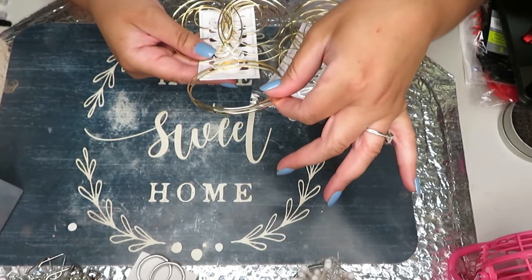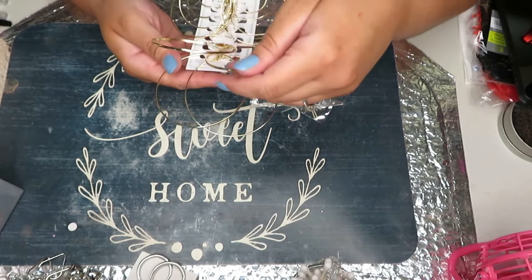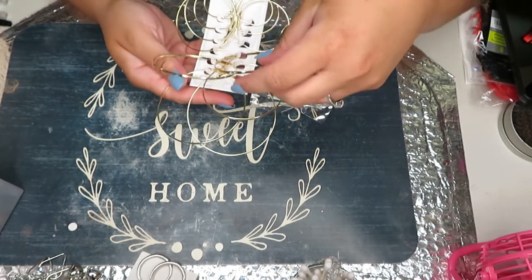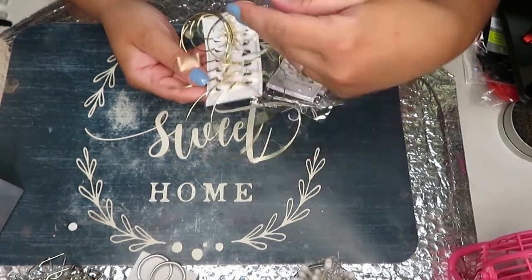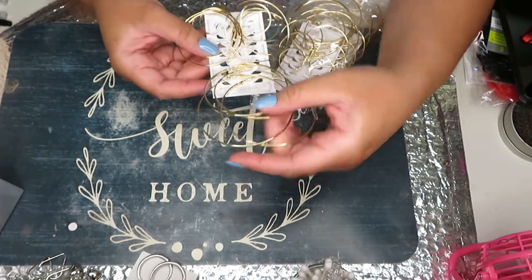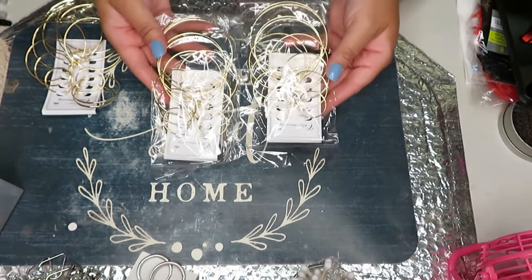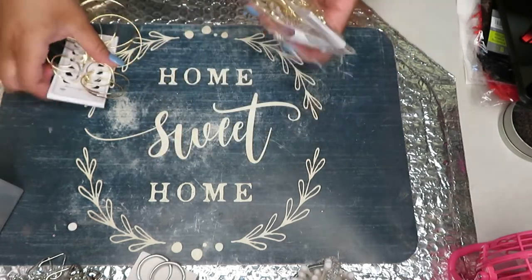So this pair, I'll probably throw in a giveaway on each of the things because I generally will only go about this big. So I might be giving away all the pairs of these. So I got backups of those as well.